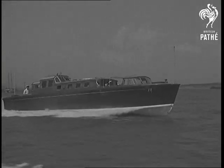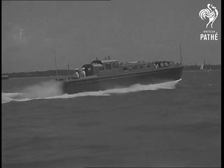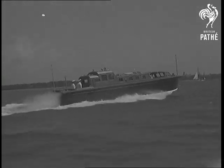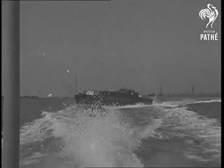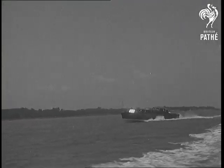Aft, there's the engine room with 300 horsepower engines. The steersman is aft too, which allows the commander to use the forward part of the boat. In former designs, the commander has had to look back rather than look ahead. Mr. Scott Payne says that this undoubtedly shows the new spirit in the modern Navy.